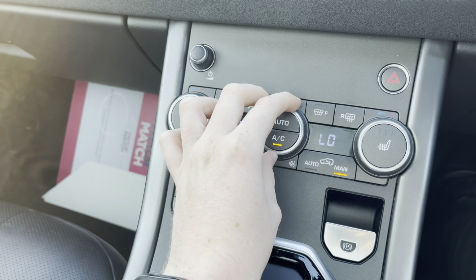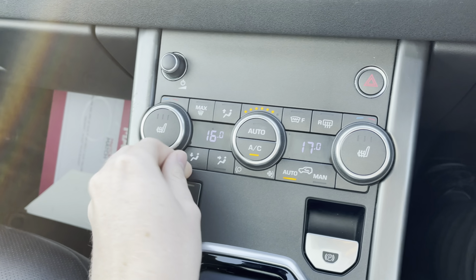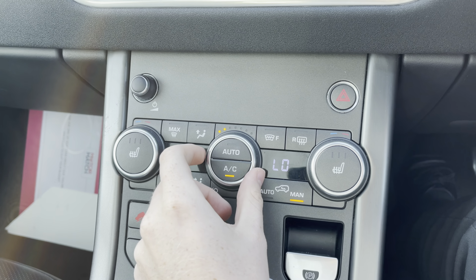Now below here you do have your dual zone climate control that allows the driver and passenger to make their own preferred temperature choices. It prevents any arguments on being too hot or too cold. So you can be at the perfect temperature on your side of the vehicle.